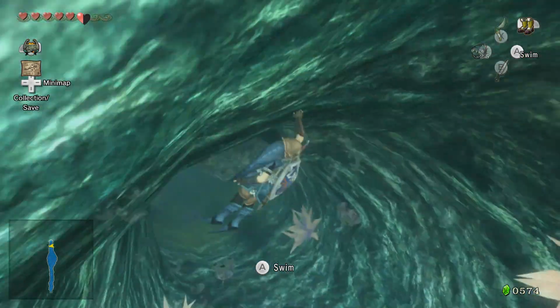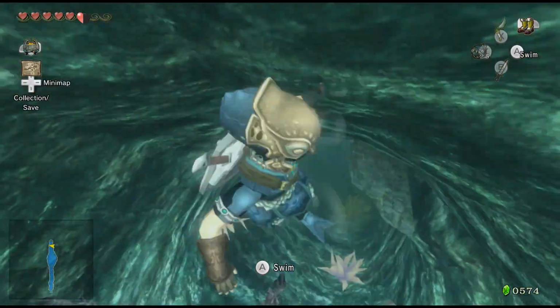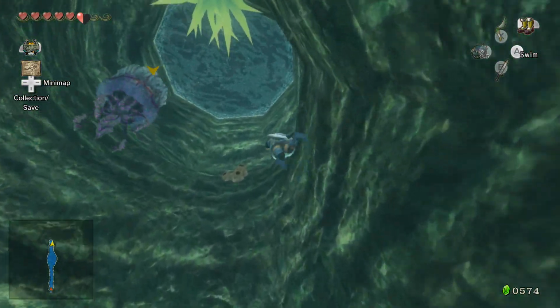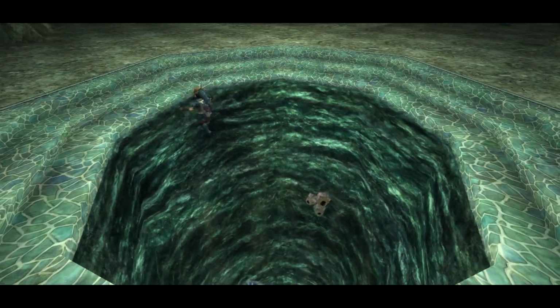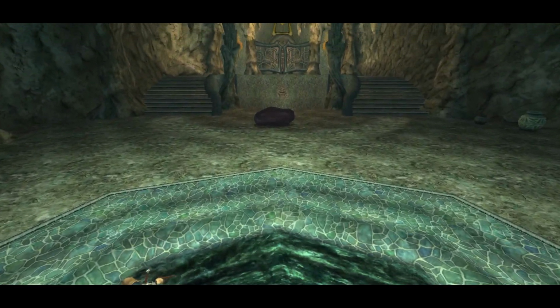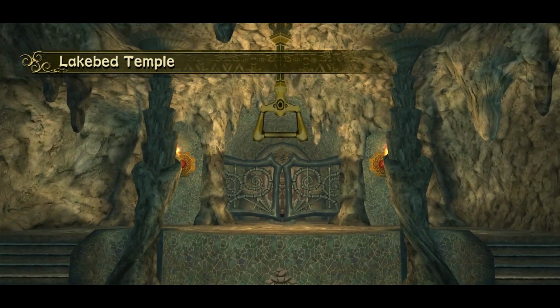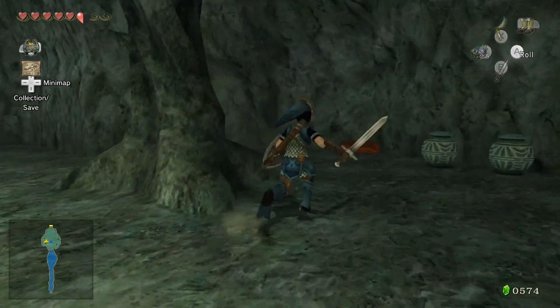Hold on, is there... okay, camera, you could... whatever. Camera's a little finicky there. I thought there was a treasure chest in that area for some reason. With all that being said, let us head into the Lakebed Temple. This is our third dungeon.